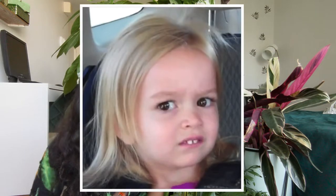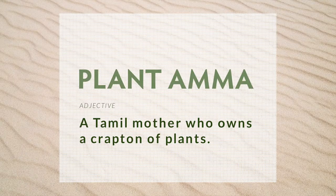over my entire plant collection as of right now. Is it an obsession? Just a little bit, but at the same time you can't say no to any of these because they are beautiful plants that I've tried to take care of dearly. I know I have taken the name Plant Amma, but by no means am I a plant expert, so I just want to give you that as a heads up.